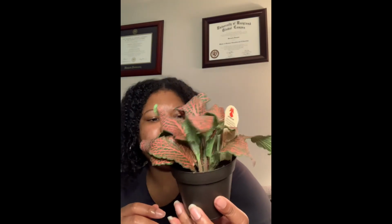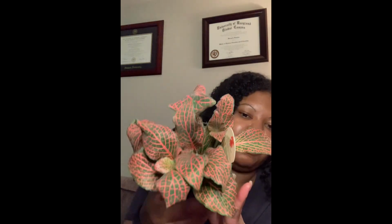This plant was $5.48 for this size, and most of the 10-ounce plants are $5.48 in this section. So you just have a look at that. They're calling this red, so it's kind of a reddish pink, but I like my colors, so there you go.